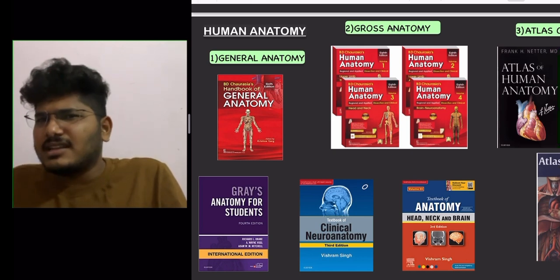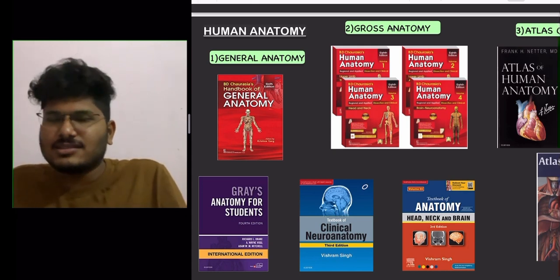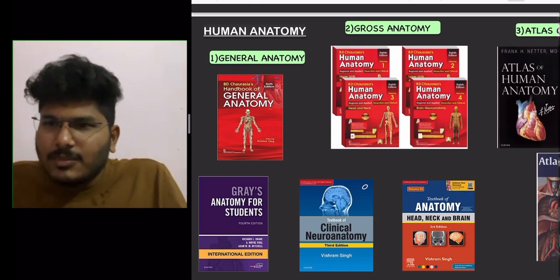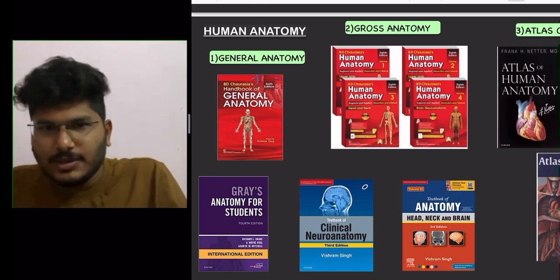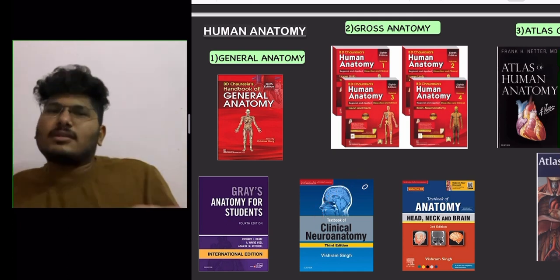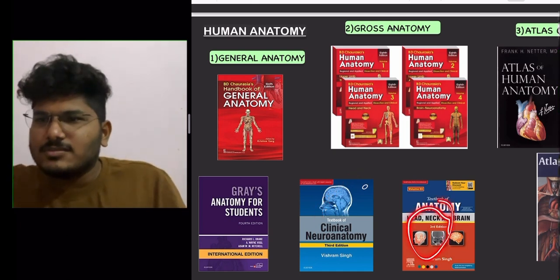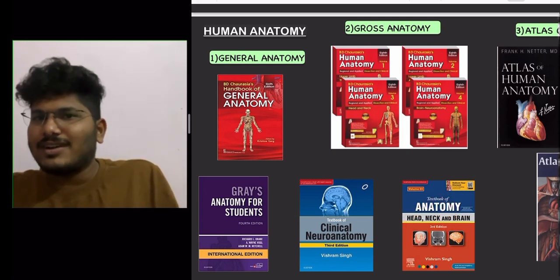One thing is, there are not many details on clinical neuroanatomy in this Gray's. So if you are preferring Gray's Anatomy, you have to read another book like Vishram Singh's Neuroanatomy. This one, Vishram Singh's Neuroanatomy. There are also other books by the same author, like Vishram Singh's General Anatomy and Gross Anatomy, which are also available in the market.